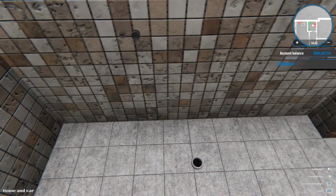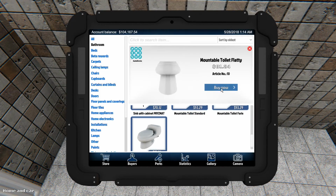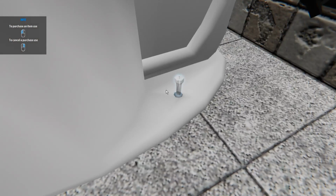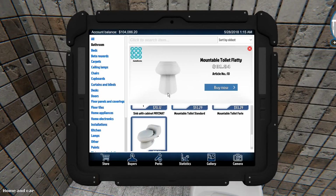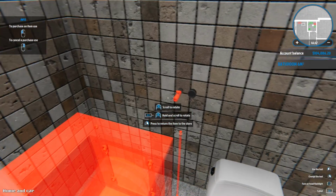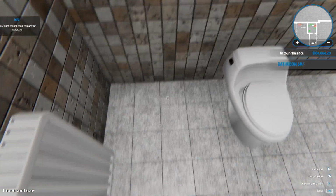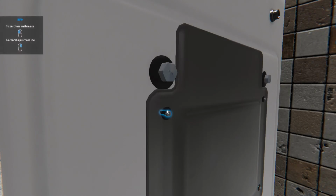Boom, we have a shower. Let's get a toilet. I want to be fancy while I'm taking care of business. So let's get the most expensive one. And we got room for a washer? Yeah, let's get a washer up in here. Not a quasher. Washer. Maybe I was standing in the way. Yeah, I was standing in the way.